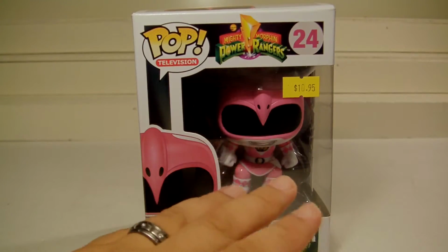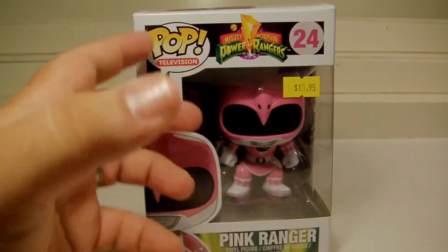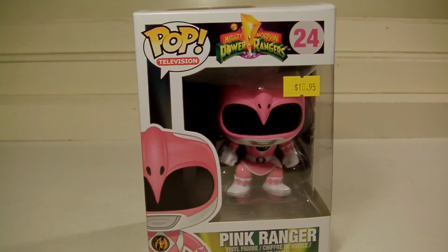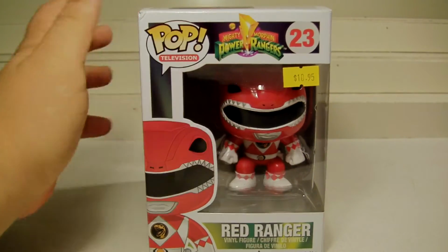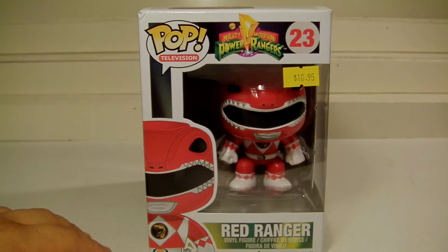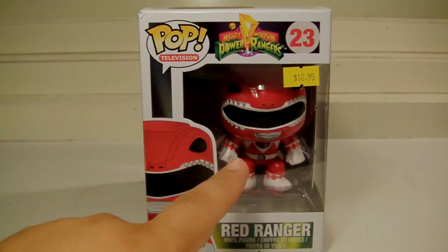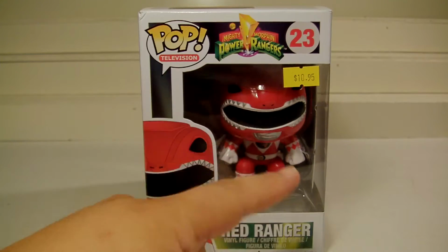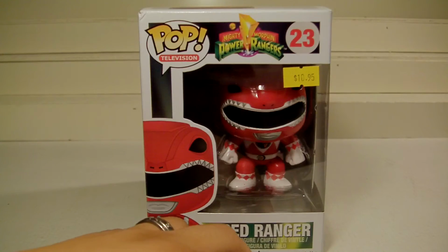Just because I'm not really into these figures, but this is the 20th anniversary, and I'm really feeling Power Rangers lately, so I've been buying anything and everything that's Power Rangers related, so that's why I picked that up. The second one in the series, this is 23, and that one's 24, is, as you can see there, the Red Ranger. He's, again, real cute, small. And actually, I did want to get these for another reason. The fact that there's the deformed versions, or whatever you want to call them, from the Megaforce. There's the Bandai version, so I just kind of wanted to have something comparable, I guess.